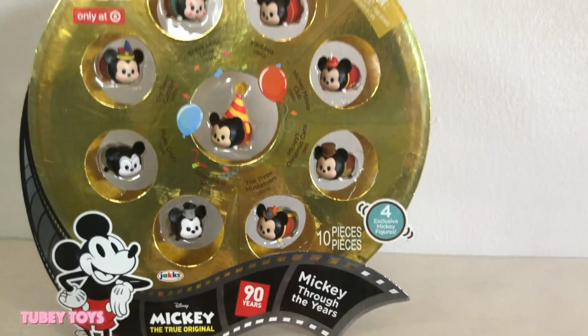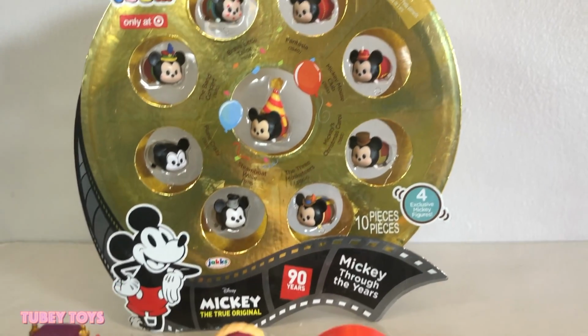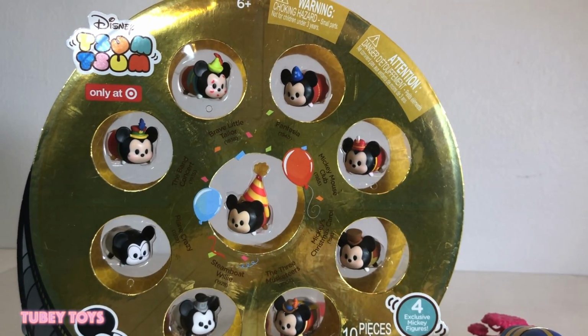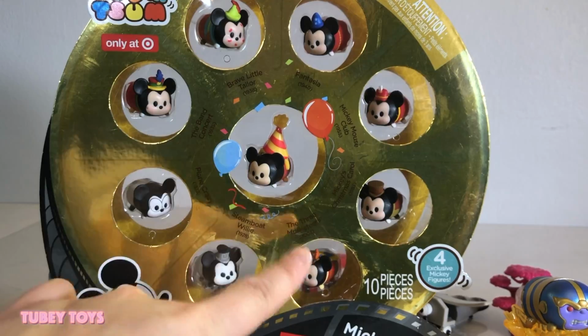Finally, let's move on to Mickey Through the Years. This is the film reel that includes all of these amazing Mickeys. We can keep it in the film reel if you don't want to take it out. I want to take it out. Okay, let's do it. Okay, this is a film reel exclusive to Target, and it includes, how many does it include? Let me count. It includes 10. Oh, 10 Tsum Tsum. Okay, let's open it up.